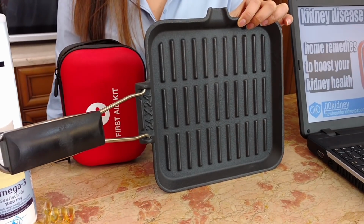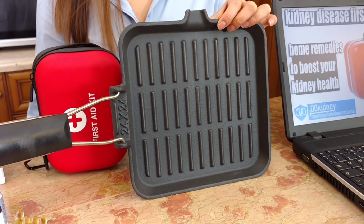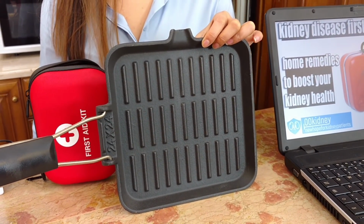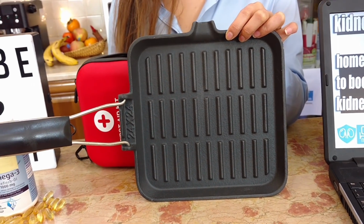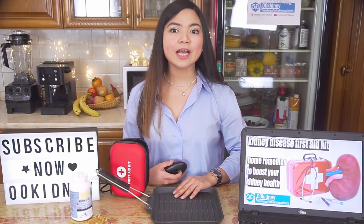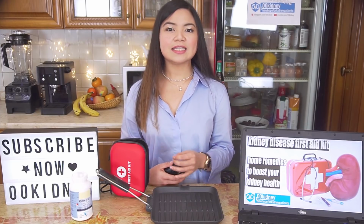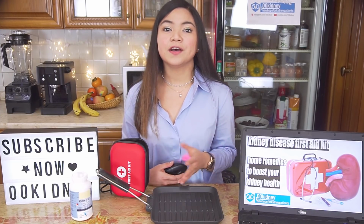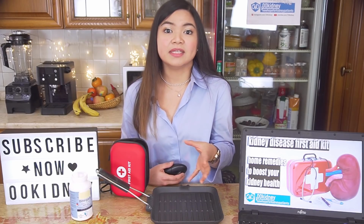Now, this little guy right here is actually made from iron, and it will release a little bit of iron every time you cook with it, especially if you're cooking something with lemon, vinegar, but also beans and legumes or any acidic condiments. This process is absolutely safe, alright? Nothing to worry about, even if your meals taste a bit metallic.